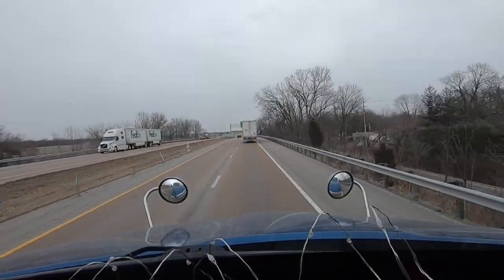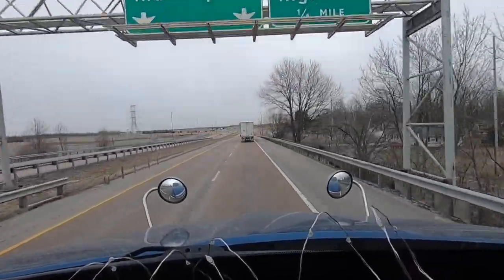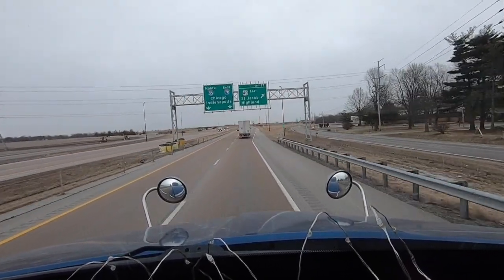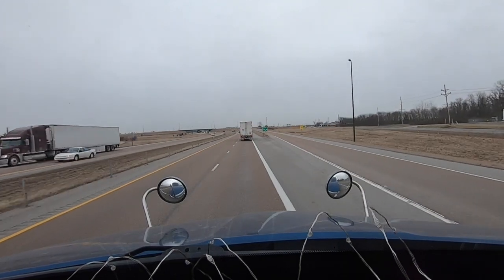Just coming up on Troy. Gonna get off here on exit 18. Pop into the old Pilot here for a little bit of fuel. Put in our anti-gel, and top off our DEF tank as well.